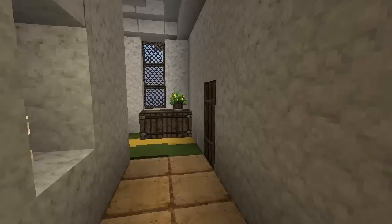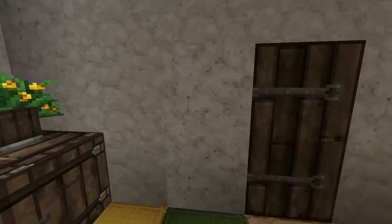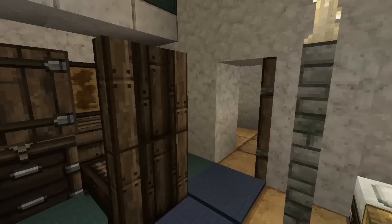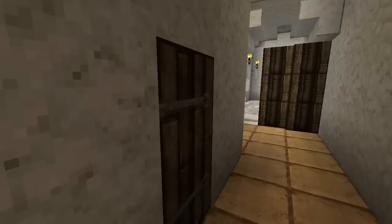I'm curious to see what's in this little tower out here. I'm guessing there's bed chambers. We've got some blue here. Must be from a different house nearby, perhaps a ward or a steward.